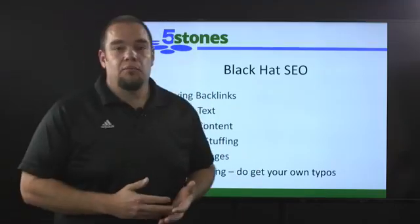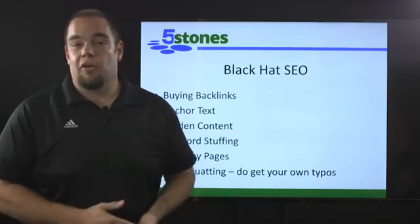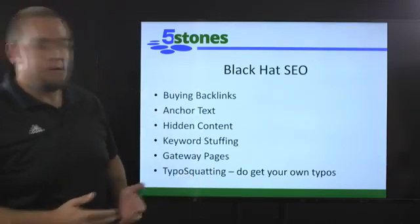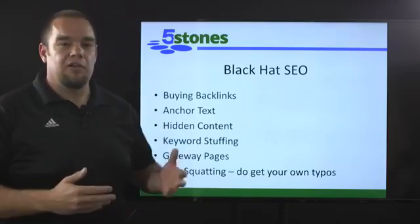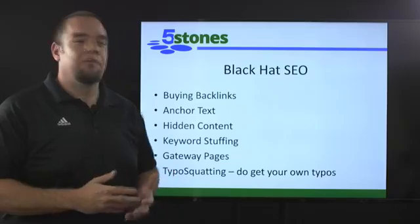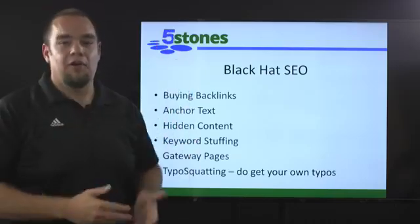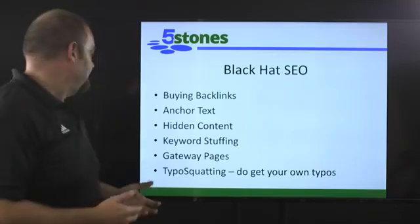So there are two types of SEO. There's black hat SEO, which is bad, and there's white hat SEO, which is good. Black hat SEO will get you in trouble with Google. If you do black hat SEO, you're going to be doing things like buying backlinks. You'll have examples of anchor text that just repeat themselves over and over, and we'll get into anchor text as we go. Hidden content, where you put white text on a white background, and you just put your keywords over and over, so that you have a page that's full of this keyword that nobody can actually see.